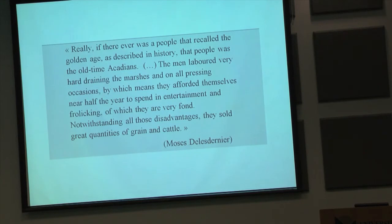Now this is Moses de la Dernier, quite a character. He's from Switzerland, but he's a Protestant. He was a Calvinist. So he moved to England in 1740. He stayed there for 10 years. And then he came to live in Acadie among Acadians because he could speak French. He lived in Acadie between 1750 to the deportation. But he was spared the deportation. In fact, he helped the English deport Acadians. He helped them by, for instance, going to Acadian farms, picking the best horses and bringing them to Lawrence. So he was spared the deportation, he stayed there.